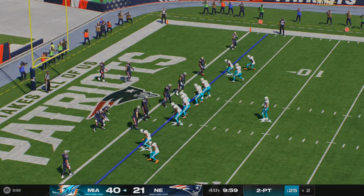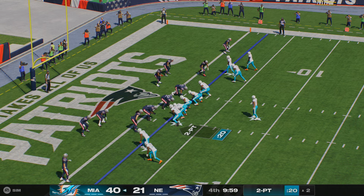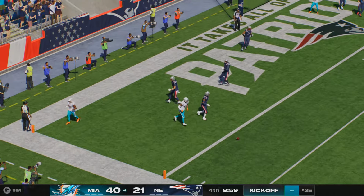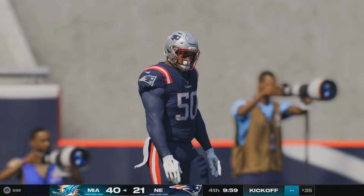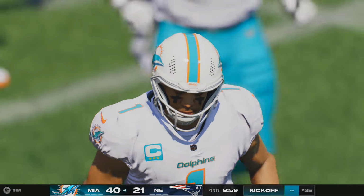Tua and the Dolphins offense staying put. They'll go for 2. Tua going to try and throw for it. And this one incomplete. So they went for the 2. They don't get it. Should have been picked. Probably doesn't matter on a 2-point conversion.